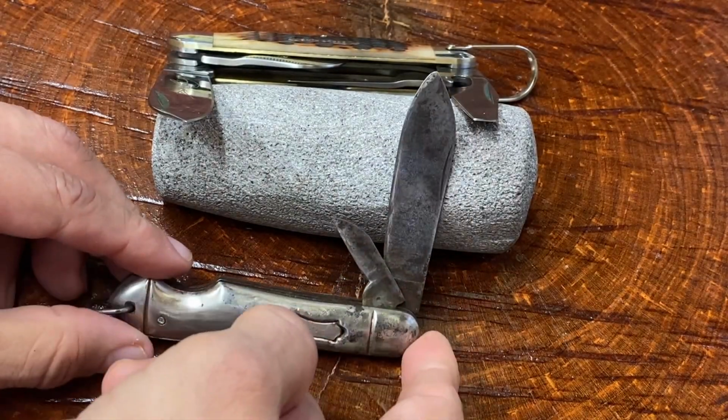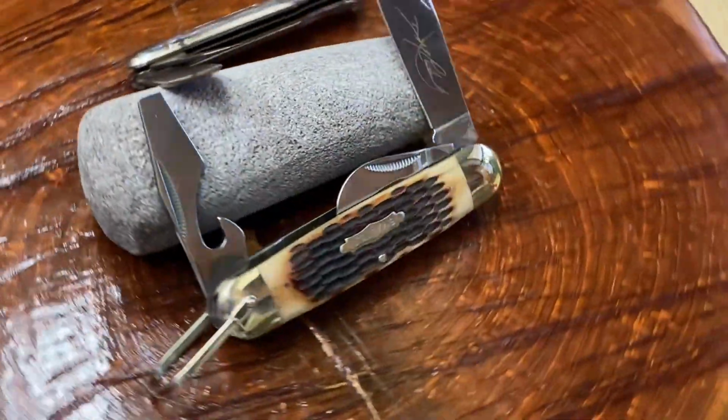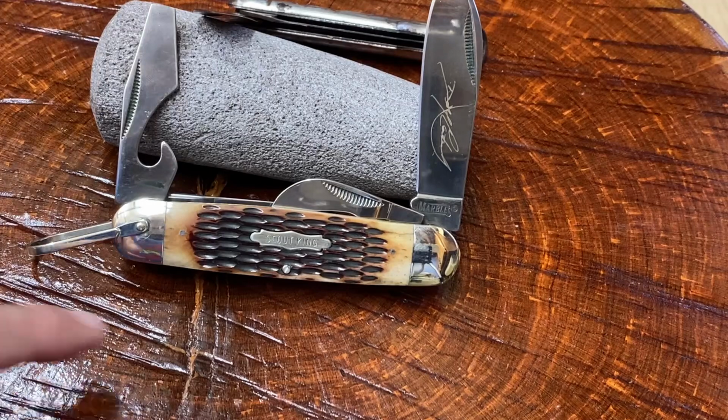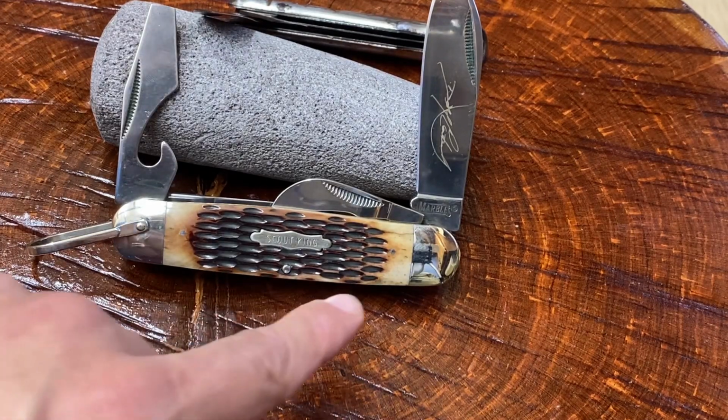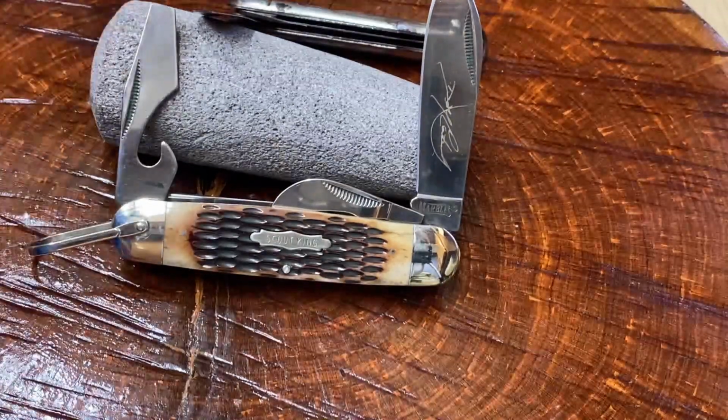Let's put this one down. Let's talk about this one. Now, Tobias Gibson did a video on this, and this is the Marbles Scout King. Now, this is a pretty big knife, okay? Oh, by the way, I forgot to weigh it. I always forget to weigh these things, you know? I gotta really work to remember to weigh these things and to measure them.